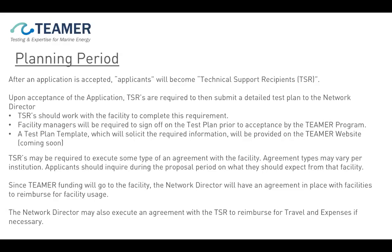Since TEAMER funding will go directly to the facility, the network director will have an agreement in place with the facilities to reimburse them for their facility usage. And lastly, the network director may also execute an agreement with the technical support recipient to reimburse for travel and expenses if we deem necessary.